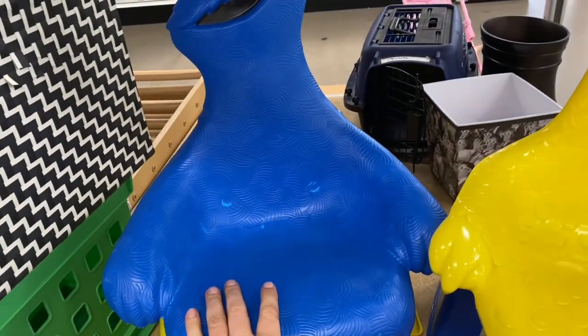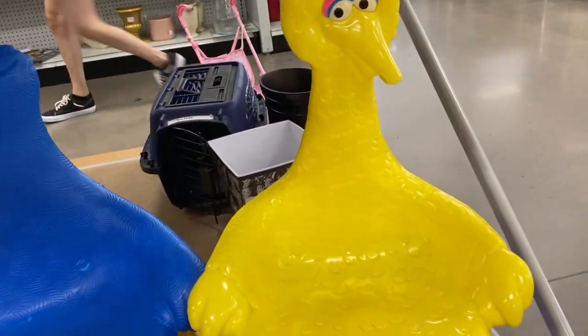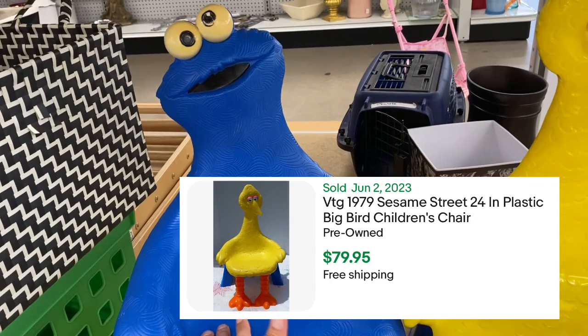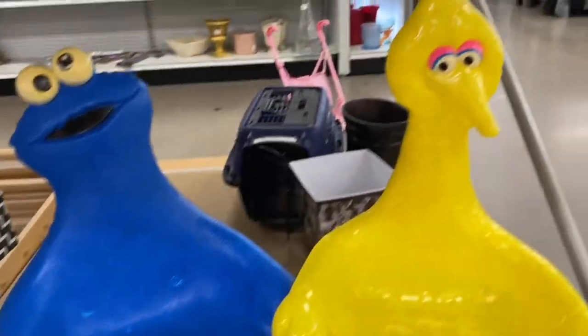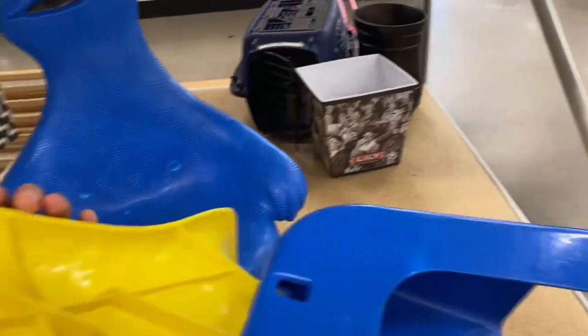The Cookie Monster is selling for about $40 on eBay. I don't know about the Big Bird. I'm going to have to look him up. Okay, so Big Bird is selling for about $80. Cookie Monster selling for like $50. If it had the table that comes with it, I saw somebody sold the two chairs and the table for $200. Now we just got to figure out what they're asking for. $2.02 each.